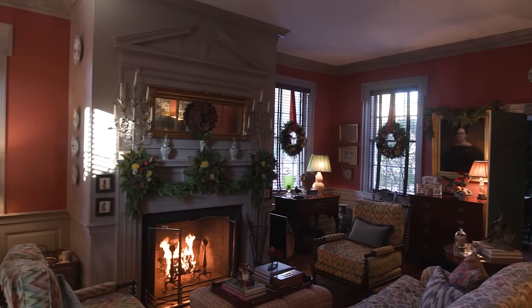This is the second place where I don't use natural greenery because I just feel like it would be a fire hazard with how hot those light bulbs get. So I use some fake greenery and wrap it around the top of the light fixture there.